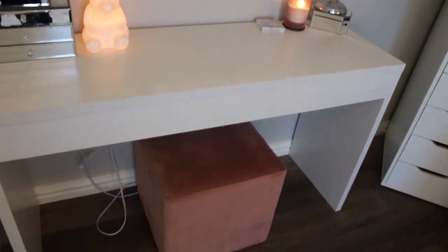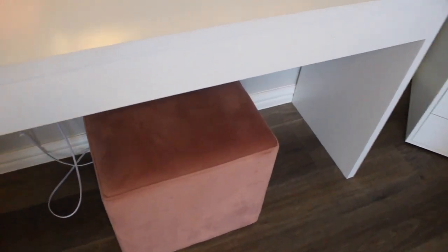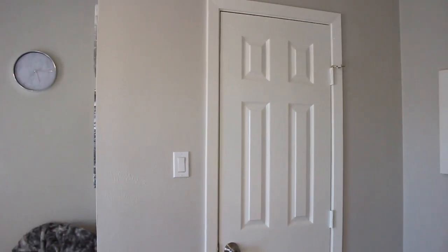Over here, this little cube is where I sit, and I think it was from At Home, and it was like $20, and it really matches that color that I have as a pop, and it's really soft and cozy. I will take it out to the living room if a lot of people are coming over, and they can sit on that as well as an extra spot. It's really cozy, actually.